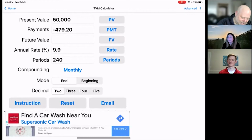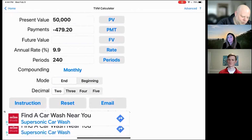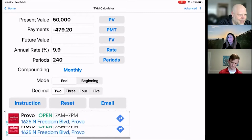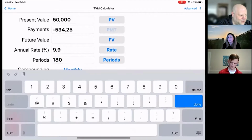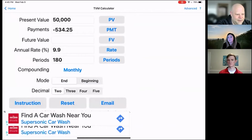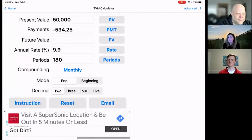So let's say that we were going to do this, and we are going to sell at 9.9% for 15-year amortization, and we get a payment of $534. Okay, so we cover basically our entire payment to the seller with one payment on the house, right? We still have two others, and let's say that they're going to bring in another $1,000. So on the first option, where we're giving the seller $12,000 down, $500 a month. Okay, so we break even, or we make a little bit of money up front.